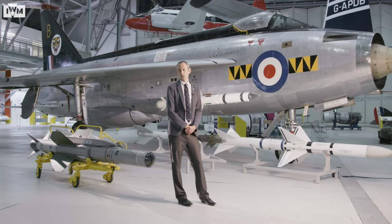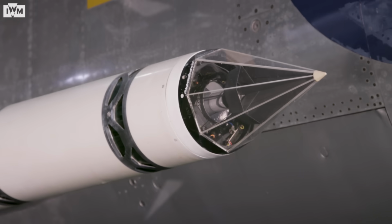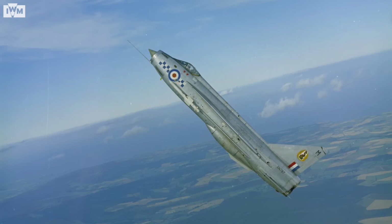Things like that, you know, it was a beast. In all versions, its main armament was a pair of air-to-air missiles. On early versions, as with our aircraft here, they carried the Fire Streak, a passive infrared homing missile, or a heat seeker, that was designed to shoot down incoming Russian bombers.